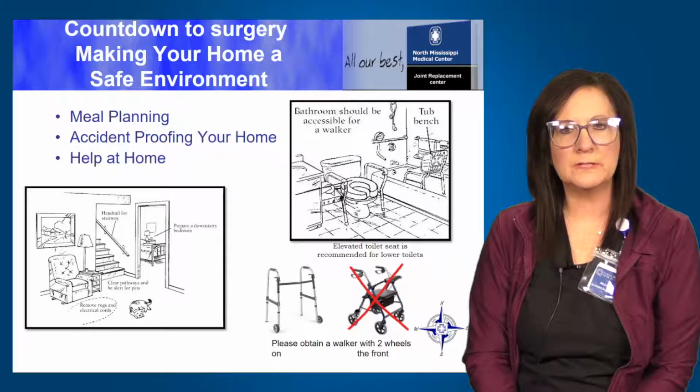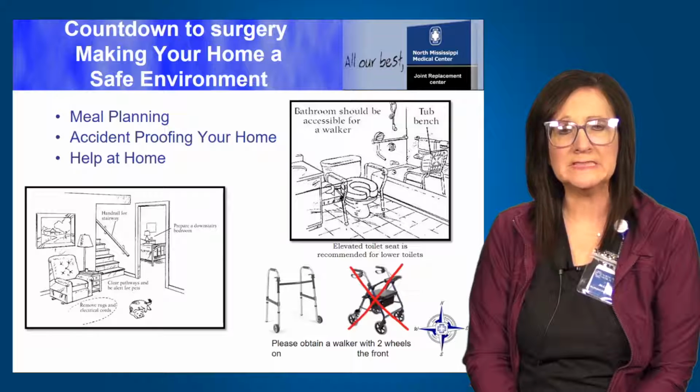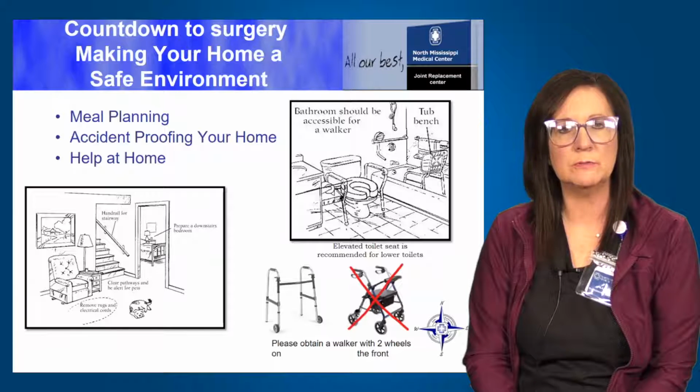Go ahead and get your walker out, walk around your house, and make sure your walker will fit around your furniture. And then also, if you have a bedroom upstairs, we would suggest that you prepare a place to stay downstairs for about a week or so until you are more comfortable maneuvering stairs.